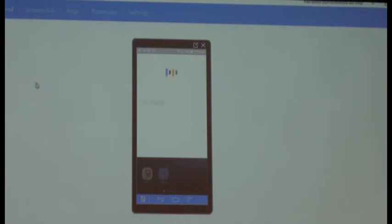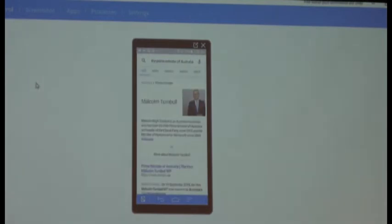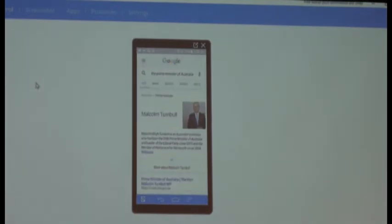Okay, Google, who's the Prime Minister of Australia? Malcolm Turnbull is the Prime Minister of Australia today.